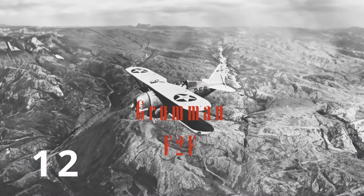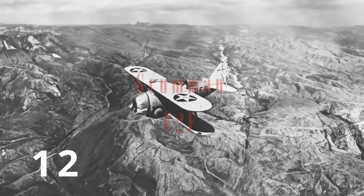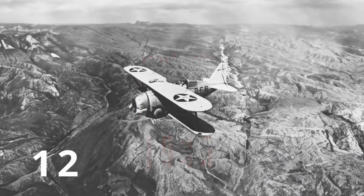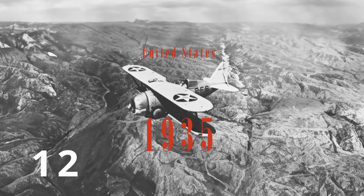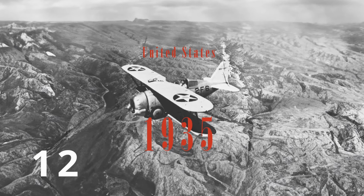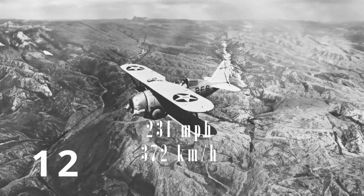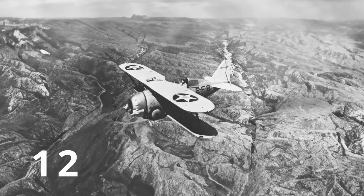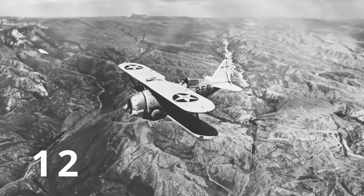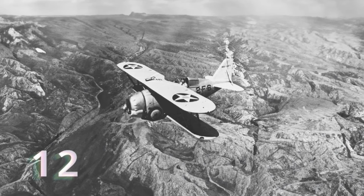12. Grumman F-2F. The Grumman F-2F was an American single-seat, single-engine biplane fighter developed for the U.S. Navy, but it was designed for both carrier and land-based operations. Grumman's F-2F was a compact and agile aircraft and one of the first naval fighters to feature retractable landing gear. It served as a stepping stone to more advanced fighters like the Grumman F-3F.